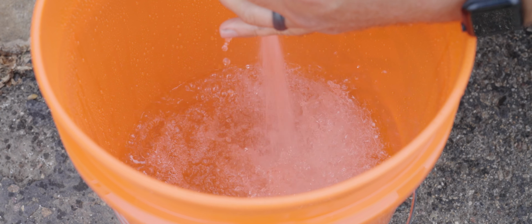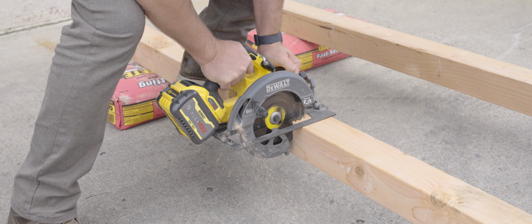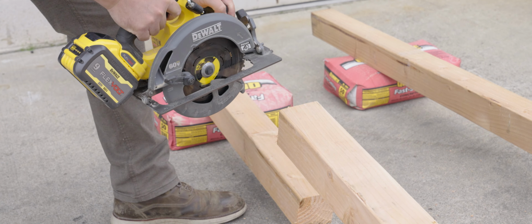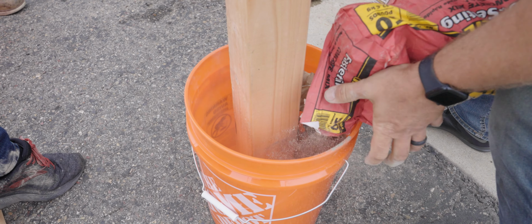So from our Home Depot trip yesterday, we picked up these 5-gallon buckets and these 4x6s. What we're gonna do is create signs out of them for our staging area so we can easily identify what bundles go with what equipment, and then when everything's there, we can flip the sign to show green to show that everything is complete. So these are gonna be our signs.